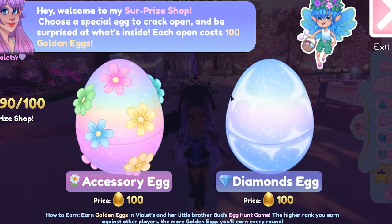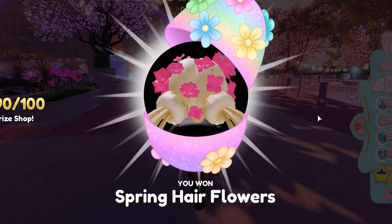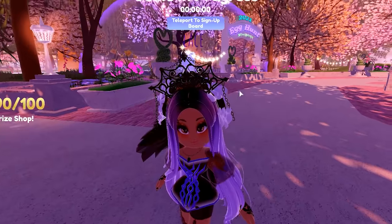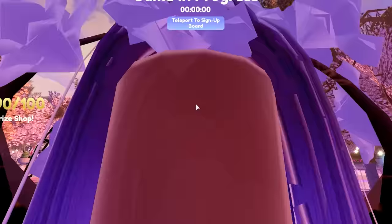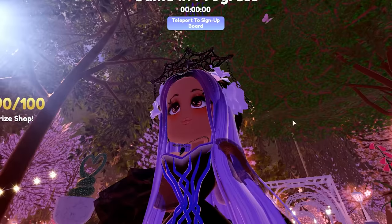All right, let's do another accessory egg. Open this one up. Spring hair flowers. So there are the flowers in her hair and she is wearing the cherry earrings. It's just hard to see them, but you can see the little dangling right there. This was so much fun.